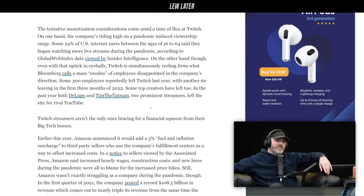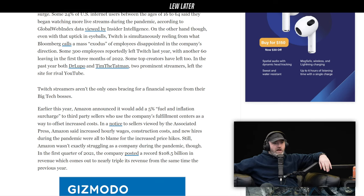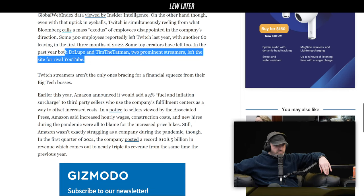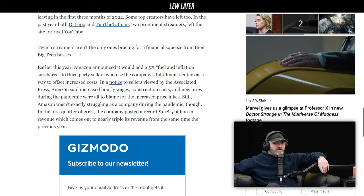The tentative monetization considerations come amid a time of flux at Twitch. Twitch is simultaneously reeling from what Bloomberg calls a mass exodus of employees. Some 300 employees reportedly left Twitch last year, with another 60 leaving in the first 3 months of 2022. Some top creators have left too. In the past year, both Dr. Lupo and Tim the Tatman, two prominent streamers, left the site for rival YouTube. Earlier this year, Amazon announced it would add a 5% fuel and inflation surcharge to third-party sellers.